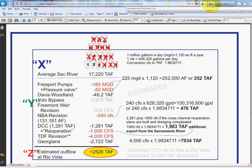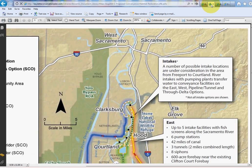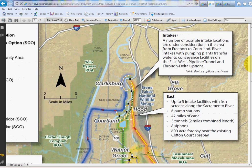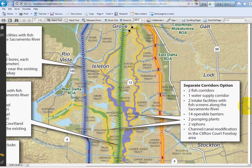This is not a tunnel that might be built down the road. This is a surface water conveyance plan that was originally called the CalFed Preferred Alternative. It's been called other names like Through Delta Facility and Armored Aqueduct, and lately it is called the Separate Corridors option.